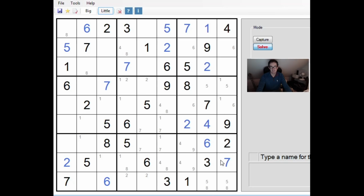5 and 8 to place in column 8. This one has to be a 5 now because of the 8 here. That means we have a 5 and an 8 unwinding like that. And we can pencil mark some little 8's over there. Still doesn't quite unwind.